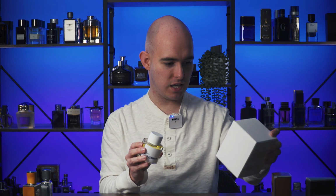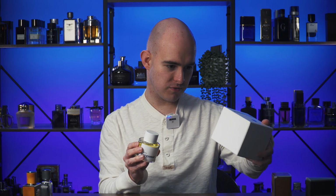So maybe this is a re-release of something, because I thought I saw that this one was actually in the discontinued section. So maybe they discontinued this for a while and then brought it back in new branding. I'm not sure if it's been reformulated or not. I'm just going to judge it based on what's here, but very interesting. I think this is an eau de parfum, if I'm not mistaken. It is not telling me.